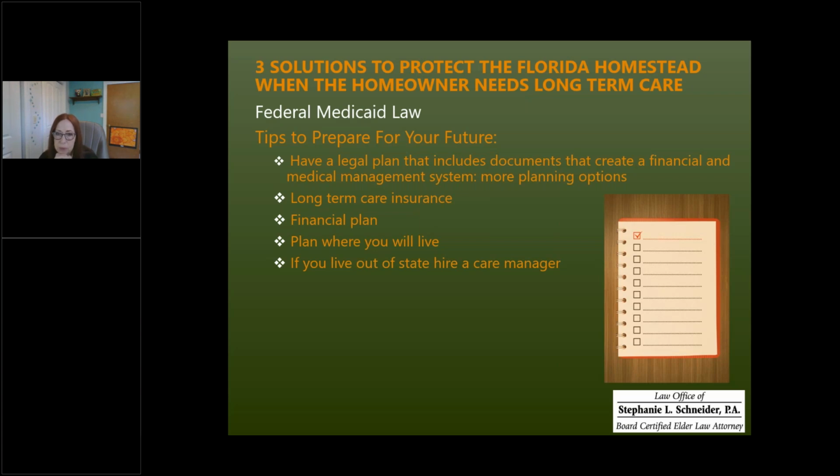My second tip, especially for those of you that are still young enough to obtain it, would be to purchase long-term care insurance. The younger you are, the lower the premiums are for the insurance. And the benefit, not only financially, is that you can decide what you want your long-term care plan to cover. So you could select to have the insurance pay for services in the home. And that's very beneficial. You get to exercise choice and control.